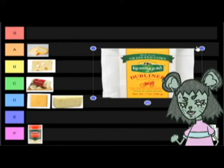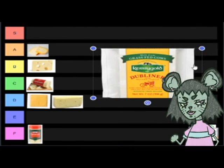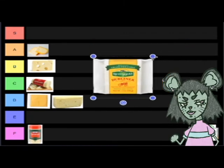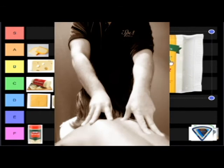It's from Ireland. It has these amazing salt crystals in it, that if you've ever had a really good Parmesan, you'll know what I'm talking about. It has this little crunch when you eat it. There's just so much flavor going on and everything. I highly recommend it. Treat yourself, get some Dubliner.